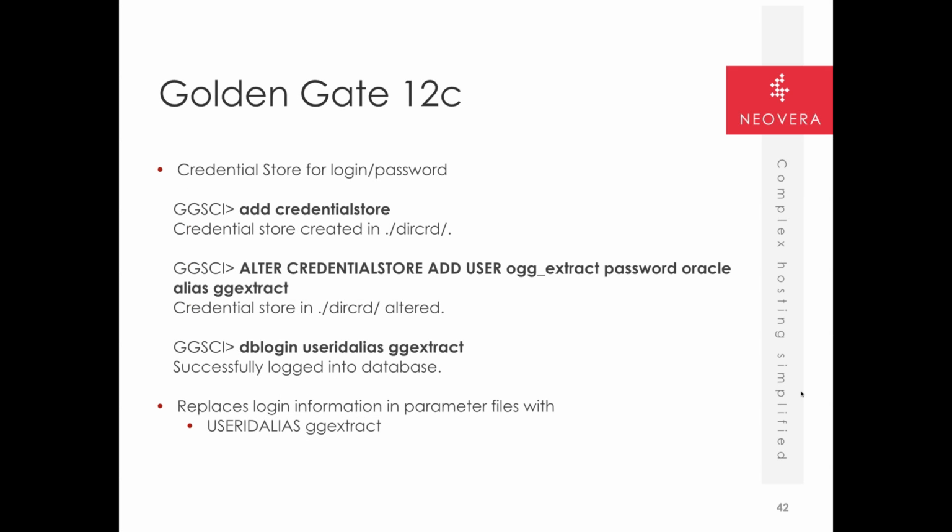The other great thing is getting rid of the DB user ID login, where you have to encrypt the password. You now create a credential store, add a user to the credential store, and log in with an alias that you use for that credential store. So no longer do you need to put all that information in the parameter files, nor specify it on the login command. In the parameter files, you remove the user ID, password, and encryption, and just replace it with user ID, alias, and whatever alias you gave it when you created the credential. It reads it directly from a file stored in a CRD directory.